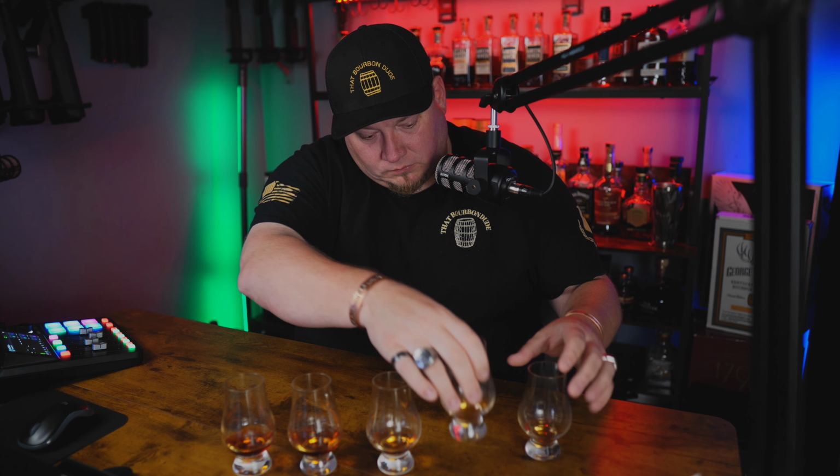Okay. So the wood's not there on the nose, but it is there on the palate. It's not offensive. It's quite inviting, actually. I think that this one is a step up from the first one. I think they did a great job with this. A little bit more baking spice, a little bit longer finish, which is kind of strange that they share the same proof point. Yeah, not bad at all.